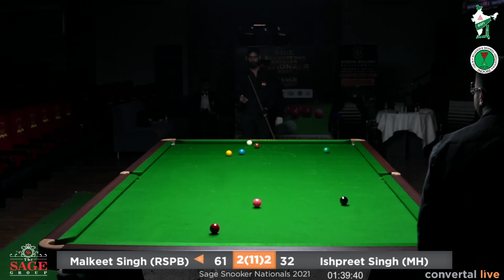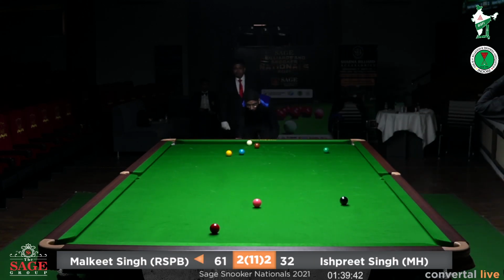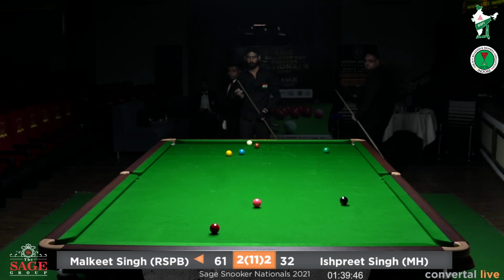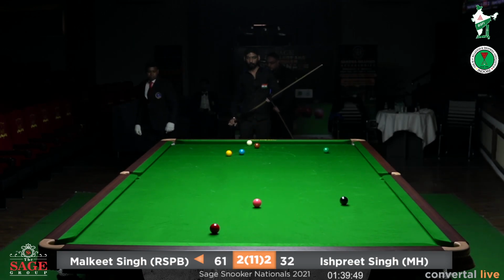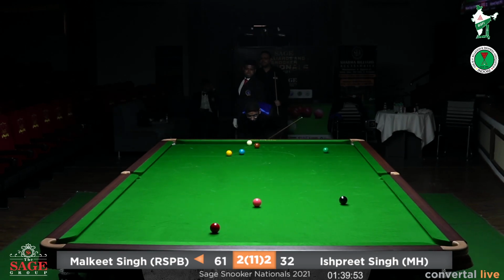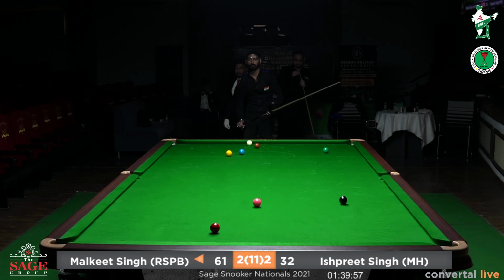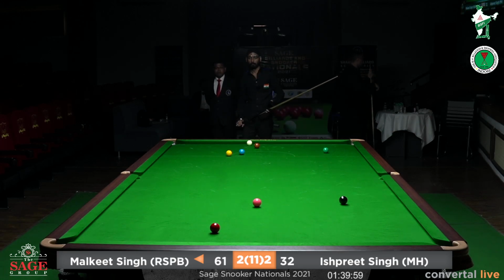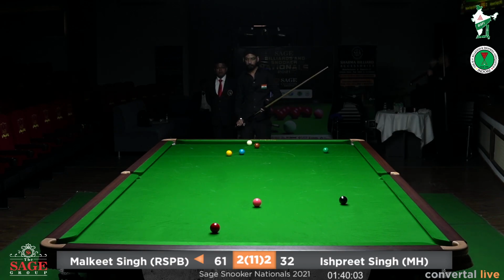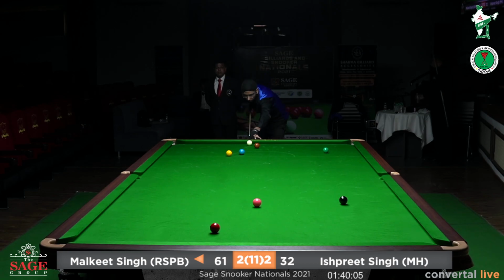I think Malkeet can see the red between the brown and the blue again. Very great effort by Ishpreet. Very difficult to make out whether it is on or not from there. He can play a little swerve, Malkeet. The distance between there is a gap. So it will be the opposite because it might touch the brown first. No, there is a gap. Irfan, it will be available. Yeah, that's what he's trying.